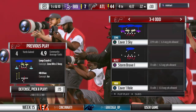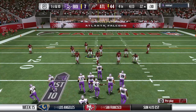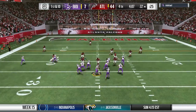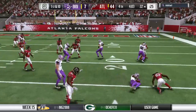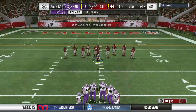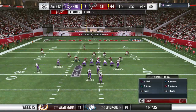Second and inches is oftentimes an invitation for an offensive coordinator to take a big shot downfield because he feels like he can come back on third down and pick up the first down. But sometimes you just don't want to break tendency. Stay with what you are, stay with who you know, and go get the first down. That's exactly what they did. And he is going to lose yardage here. It's a loss of 2 there, bringing up second down. And this seemingly endless drive continues.